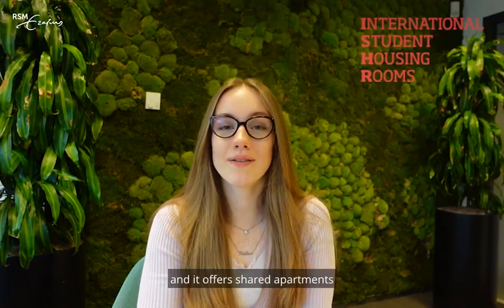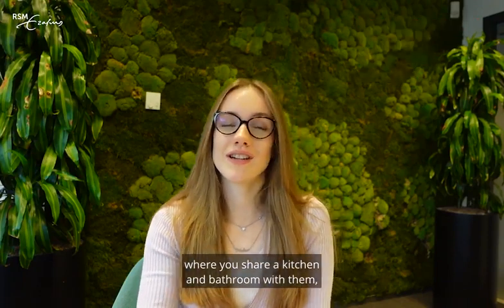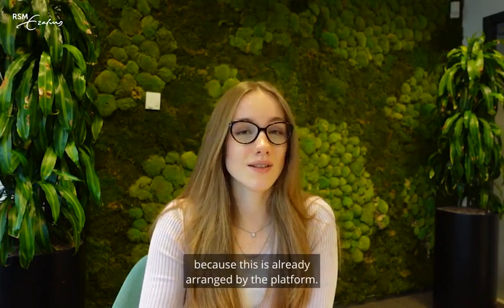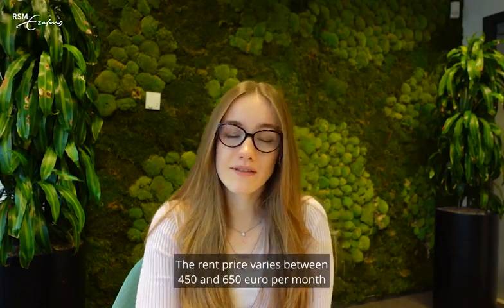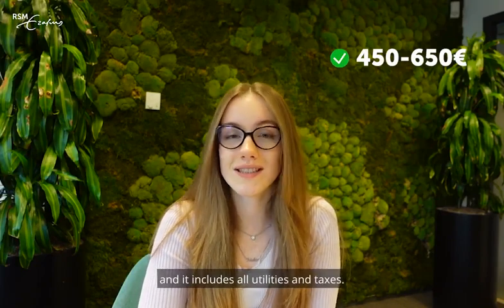ISHR stands for International Student Housing Rotterdam, and it offers shared apartments where you have roommates, where you share kitchen and bathroom with them, but you don't have to find those roommates yourself because this is already arranged by the platform. The rent price varies between 450 and 650 euro per month, and it includes all utilities and taxes.